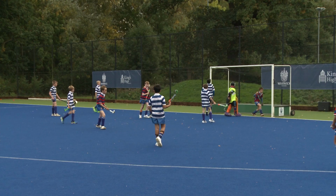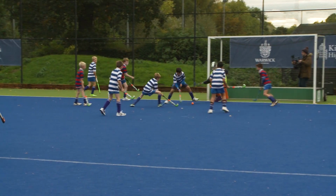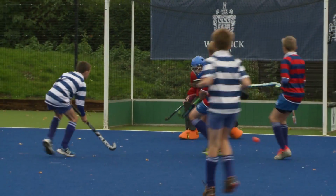They're all getting lots of touches. It's very much like a game because you can win the ball back if you lose it. So they're having lots of fun as well, as you can see.